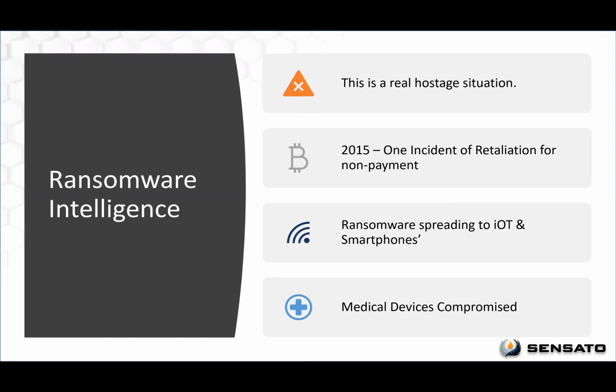We have heard sometimes people say, well, what if you don't pay? And we have heard of one incident of retaliation for non-payment. What I mean by that is the attackers actually didn't just not decrypt the files, they actually started destroying stuff. So you do have to think, hey, if this person is willing to lock down a hospital with ransomware, am I really wanting to take a chance on not paying them? On the other hand, maybe you don't want to pay them. And so if not, you need to think about that.